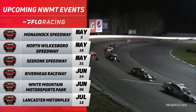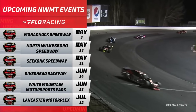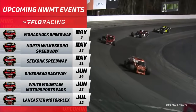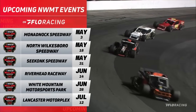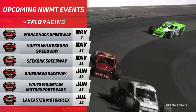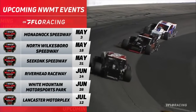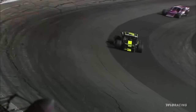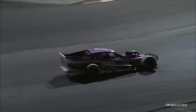One of my favorite tracks is the Seekonk Speedway coming up on May 31st, and then, of course, Riverhead Raceway, the traditional favorite short track on June 14th. White Mountain Motorsports Park is a great facility, great vacation time on June 28th, and Lancaster, what a great race last year, on July 12th. It's all just getting pumped up, and we're just getting started. And that is just the first half of this one, right?